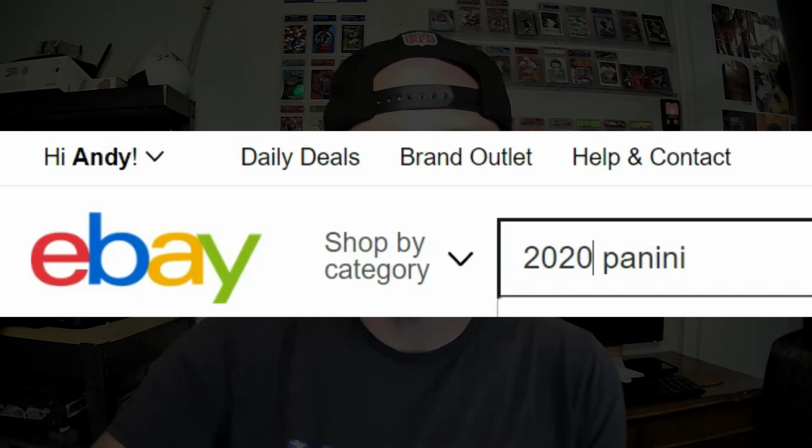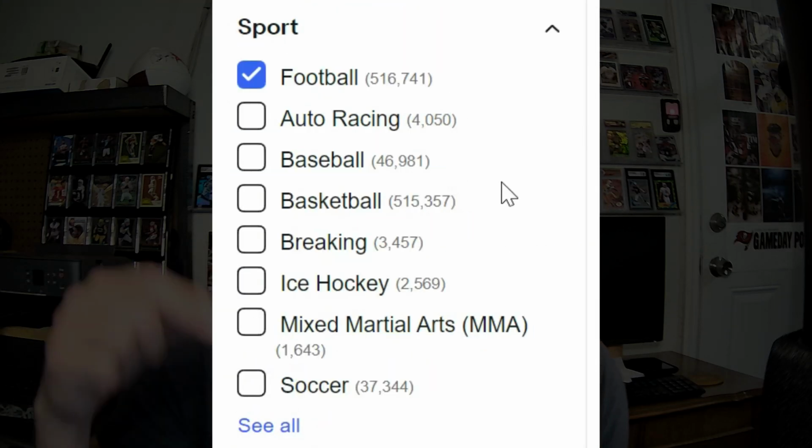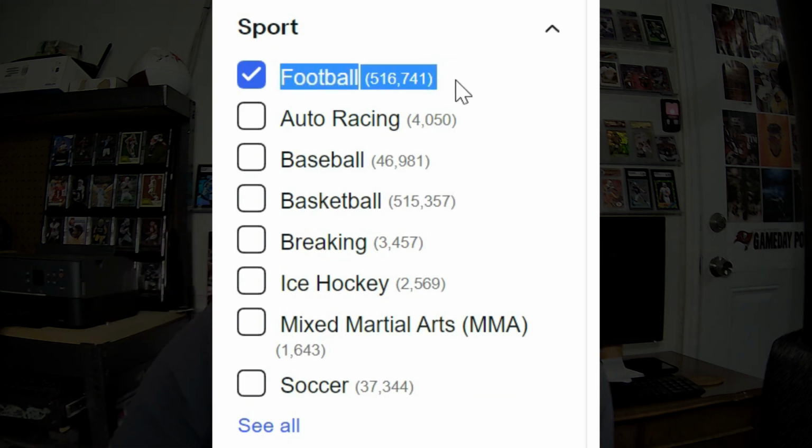Has 2021 football card product finally taken over that of 2020? Because when I go to 2020 Panini and filter sold items the past 90 days, I find 513,067 cards sold in the last 90 days. That's approximately 150,000 cards less than the 2021 numbers. So I think that's a resounding yes.